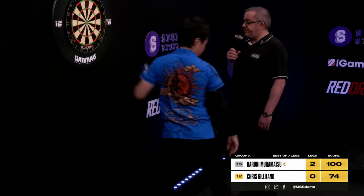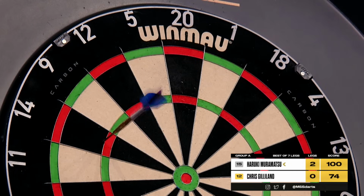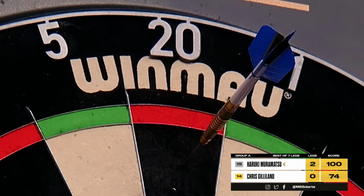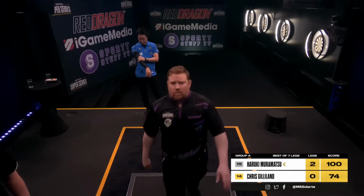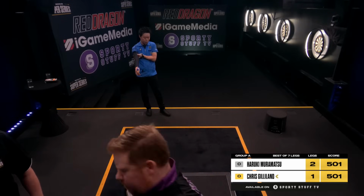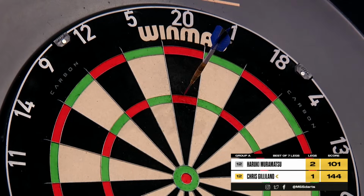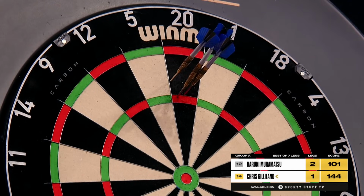60. Chris requires 74. Again, he should get a double if he hits the big numbers. He has. Not only does he get a third dart at a double, he hits the dart at a double and game shot on the leg. Yeah, no for Gilliland. Oh, we talked about Alan Glazier earlier. He's the ton machine. Well, I think Muramatsu, we could call him the ton 40 machine today.